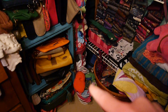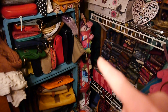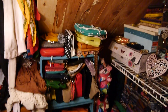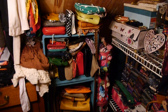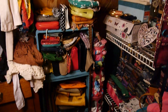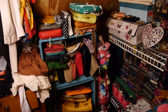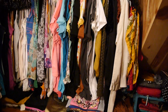And then there's my slipper socks, and then those pink things right there are all of my other socks. So in the bottom is mostly gym socks, and then in the top is my normal socks. And then those blue crate things are my purses, which I did recently organize, and they kind of need another purge, to be honest, because I still have a bunch of purses in my room that are not in here. So that brings me over to this area where my bureau is.